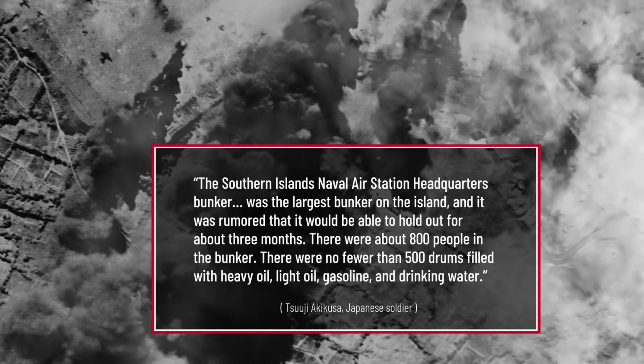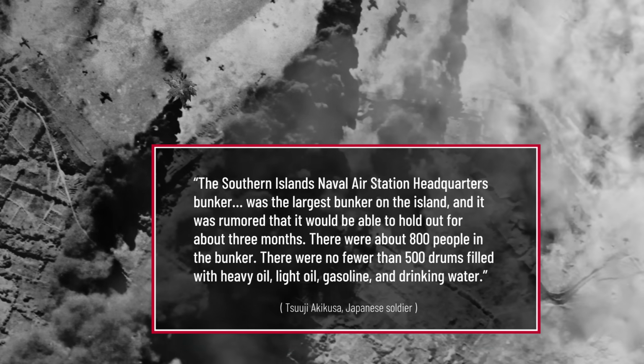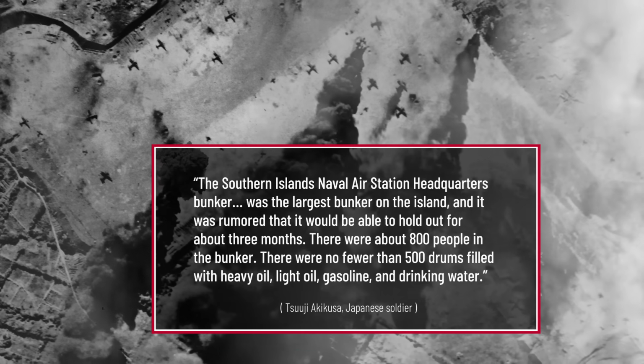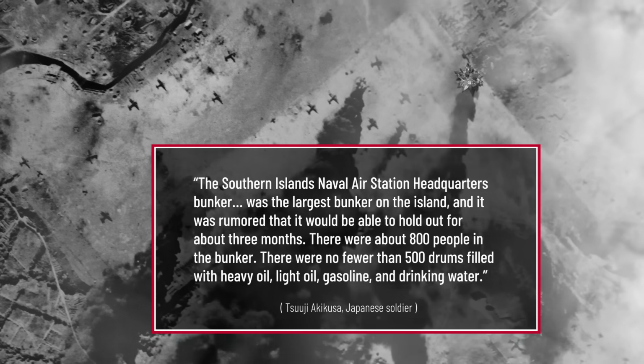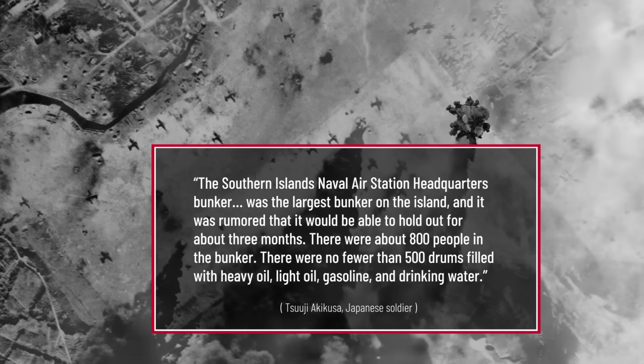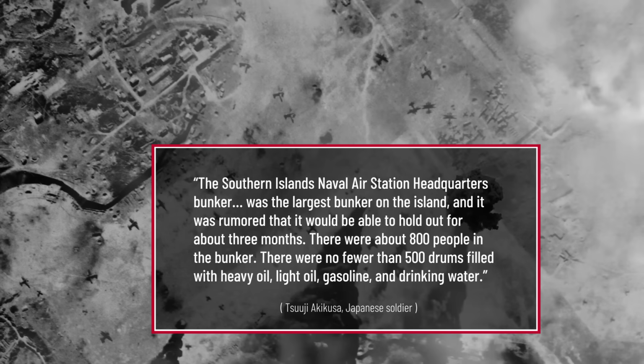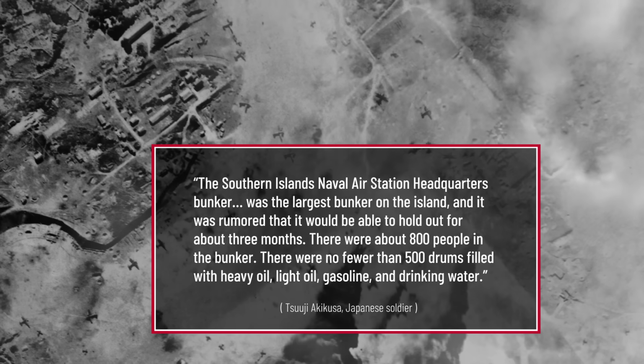The Southern Islands Naval Air Station headquarters bunker was the largest bunker on the island, and it was rumored that it would be able to hold out for about 3 months. There were about 800 people in the bunker. There were no fewer than 500 drums filled with heavy oil, light oil, gasoline, and drinking water.